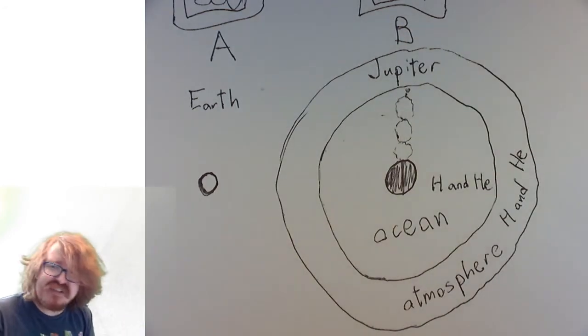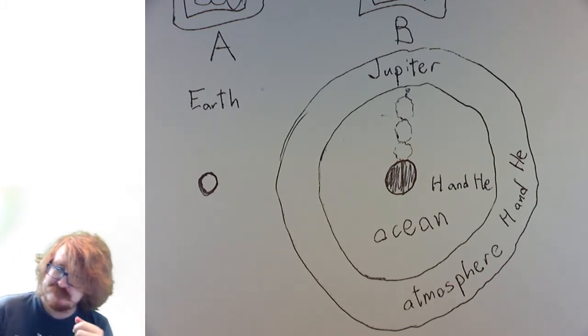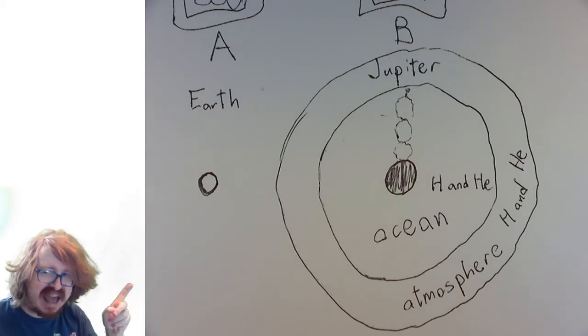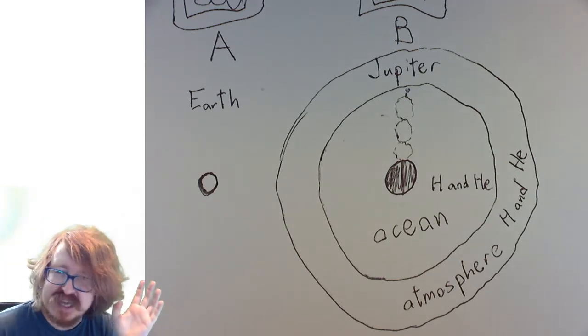which means that the air and the ocean are made of the exact same stuff. Okay? The air and the ocean are made of the exact same stuff on Jupiter. And we're going to get into more detail about exactly how this works as we go along.